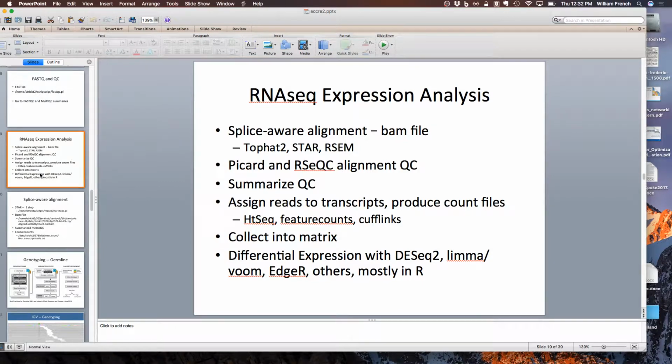So very quickly, we'll run through an RNA-seq expression analysis. We're going to start with a splice-aware alignment. First of all, human genes are not in one piece, but they're actually broken up into tiny pieces. And then those tiny pieces are stitched back together during a process called splicing.